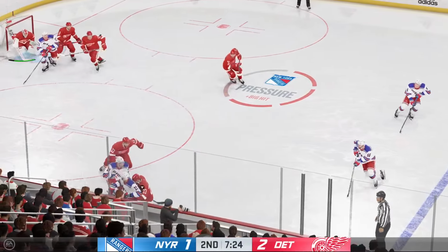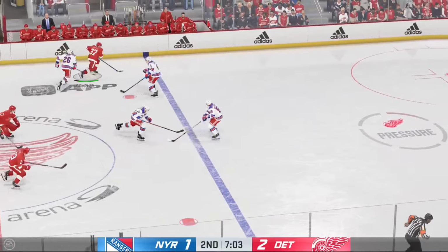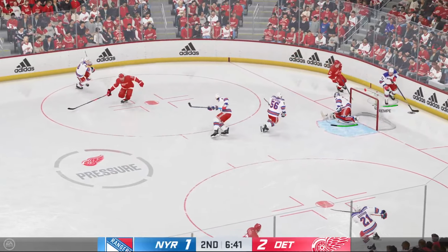What a fantastic save from a high-danger scoring area, James. And I mean, he's bailing his team out. They have to do a better job of protecting the middle of the ice. Detroit's got it along the wall. Too much congestion in front. The Rangers have it now.